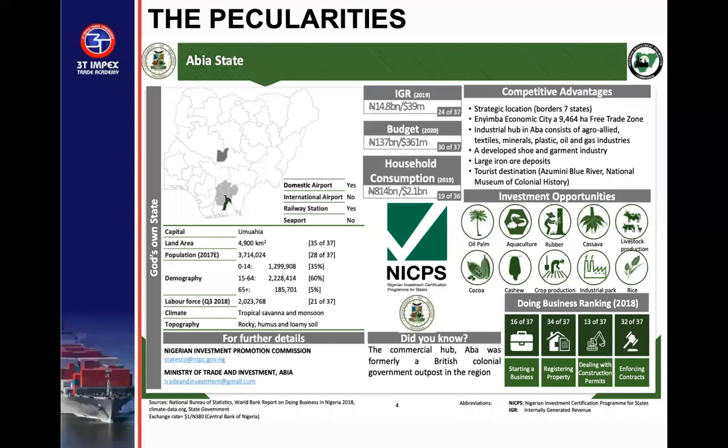You will notice something: young people in the state under the age of 14 are about 35%. Working population is about 60%. Old people is about 5%. Labor force is about 2 million people.